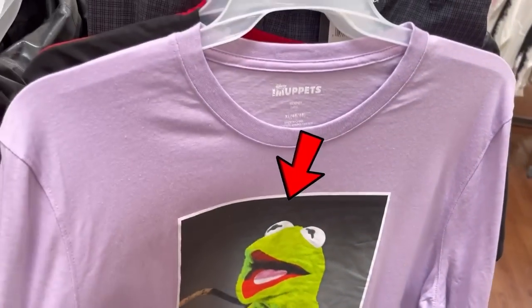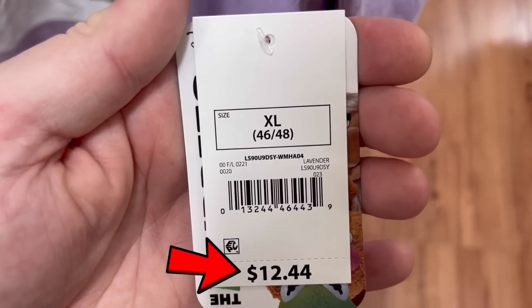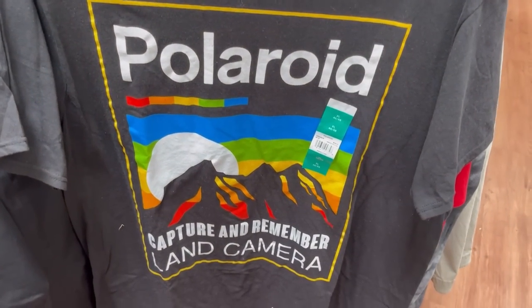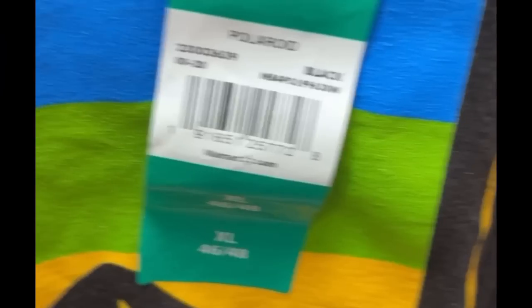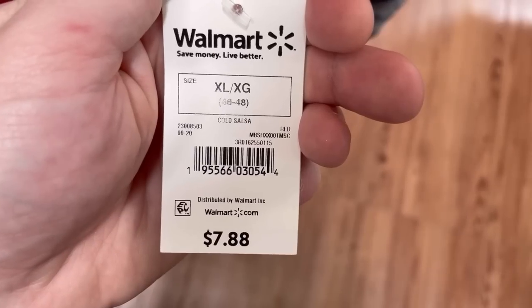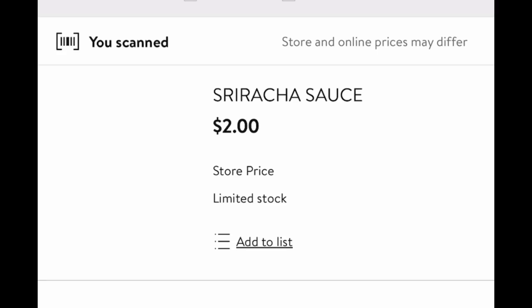Check out this Kermit the Frog shirt. It's purple, long sleeve, the only one of its kind. It says $12.44, but it's actually only $2 when you scan it with the Walmart app. The same thing with this Polaroid shirt. It's the only one I saw in the store, and it's only $2 when you scan it with the Walmart app. This Sriracha hot sauce shirt, $7.88? I don't think so. Scan it with the Walmart app, and it's only $2.